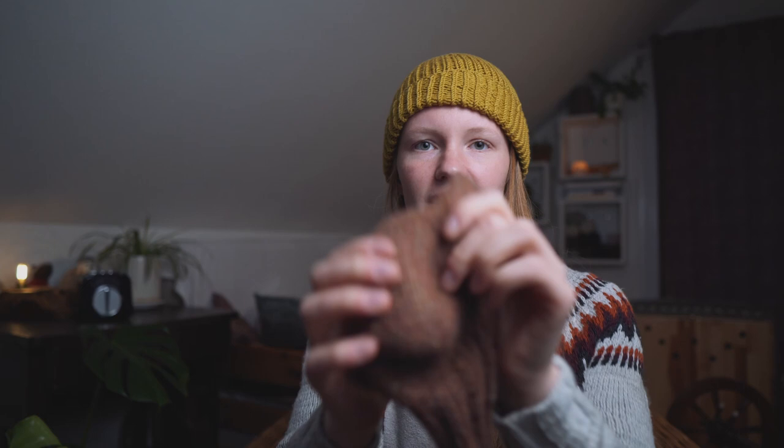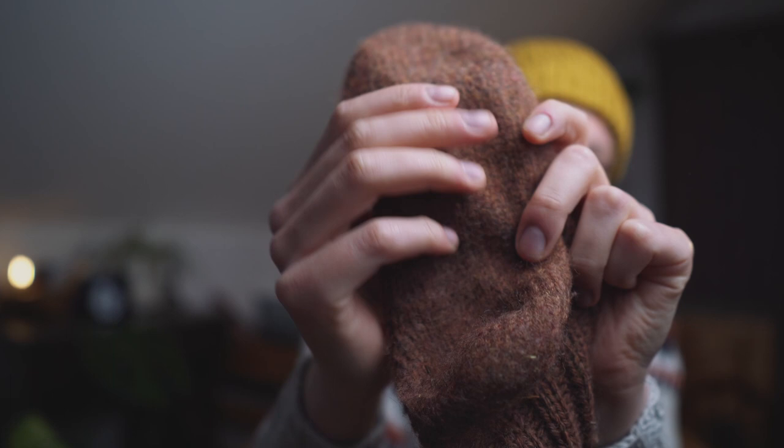So here you can hardly see the stitches. I mean, you can see them a little bit, but it's very felted and it feels very sturdy now actually. So I'm hoping that this makes them a bit stronger and more sturdy, so that maybe there won't be holes in them so soon. And yeah, maybe we can wear them for a bit longer.